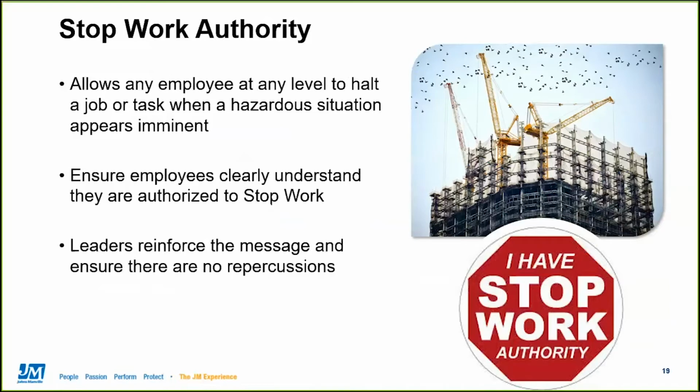There is absolutely nothing wrong with stopping the task and having a conversation about hazards identified and how to correct it so that work may continue if possible. Additionally, leaders should reinforce the message and ensure that there are no repercussions brought to the employees that initiated the stop work. While timelines and deadlines are important, the health and safety of workers come first.